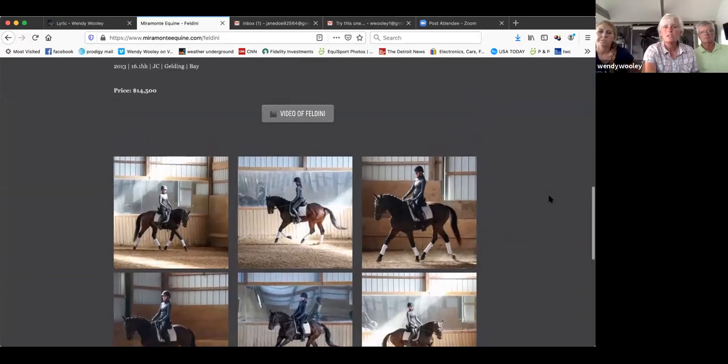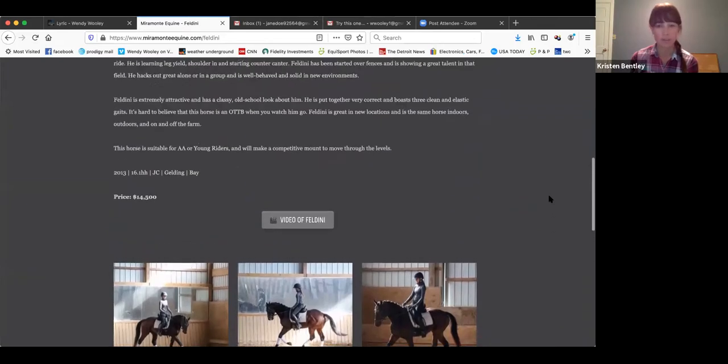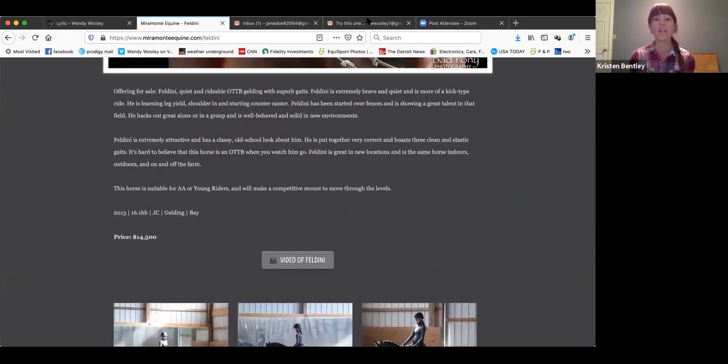This is cool, a horse. A perfect example. Yeah, he is a cool horse. Price that reflects his quality too. So I think pricing is always a little difficult. We don't want to undersell, but we also want to be realistic at the same time. That's tough. How would you recommend going about pricing a horse?